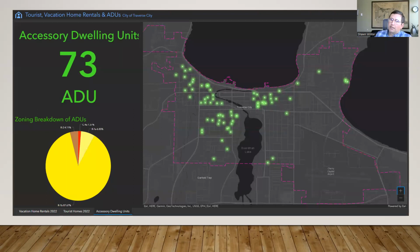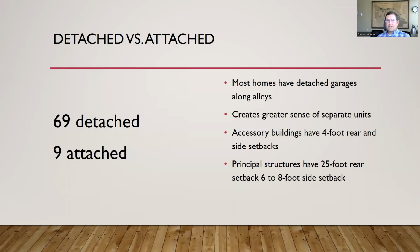We map these on our internally facing dashboard using GIS, so we know where they're all located, and this gets updated by our GIS department every time we get a new one, so we can see where they're operating in case we get any complaints. This helps with enforcement. And then I want to go to that conversation about detached versus attached. Of the 78 ADUs that we have in our town, 69 of them are detached, and I think this is largely a function of how our community is built out. We have a very traditional plat pattern with tight grids and alleyways.